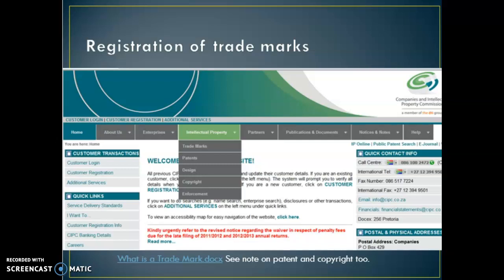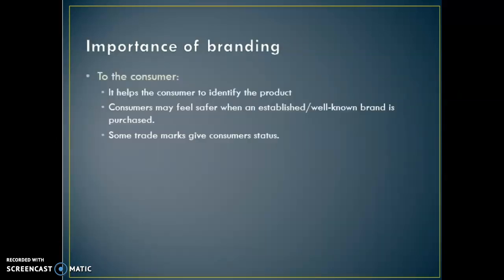And lastly, with regards to trademarks, we're going to look at the importance of branding to the consumer. So it helps the consumer to identify the product straight away. Consumers then feel safer when there's an established or well-known brand that they purchase. So if Nestle brings out a new type of chocolate, you're going to know what that brand is going to offer you, and you're going to be more willing to purchase it.